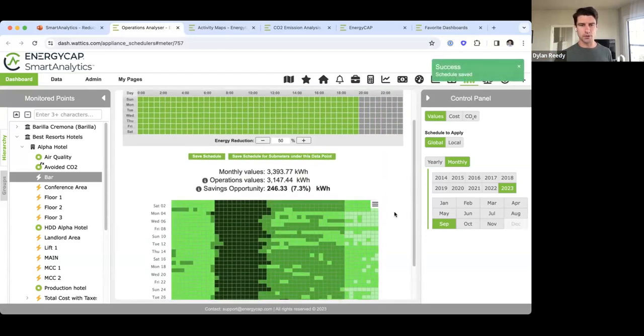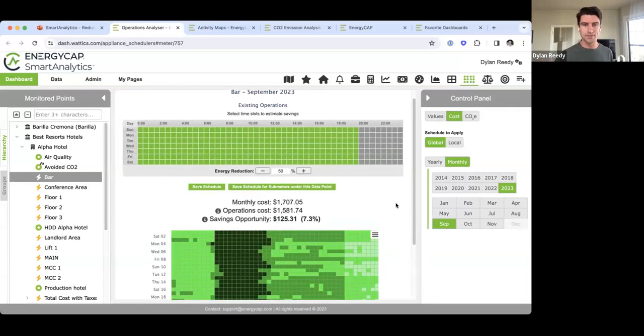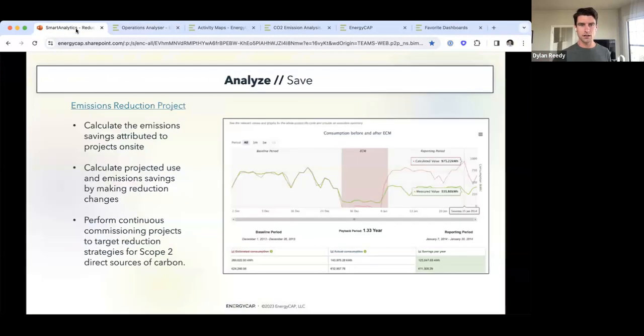And in this what if scenario, we would see, okay, if we were to reschedule the building from 8 to 12 p.m., we would save about 7% on electricity usage. We would save about $125 a month by making this change. And we would save about 7% on scope 2 emissions. So we can go back here and we can run a project on the anomaly that we've identified.